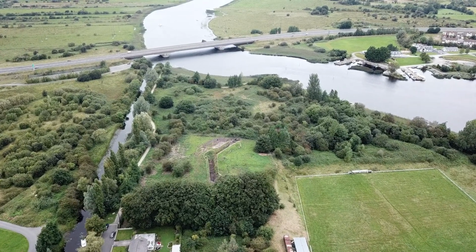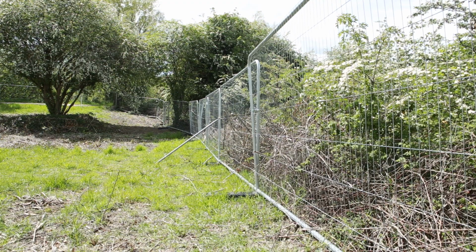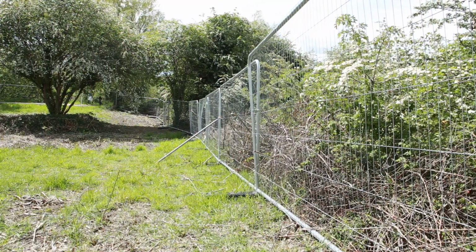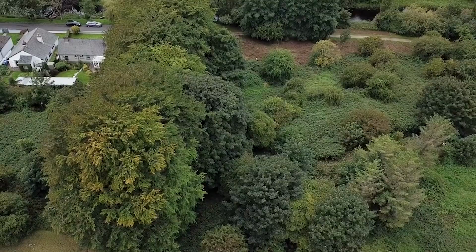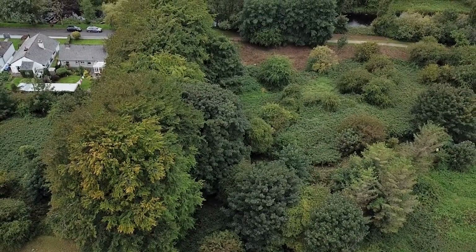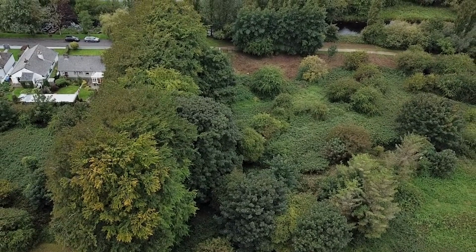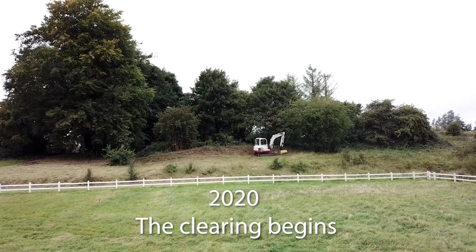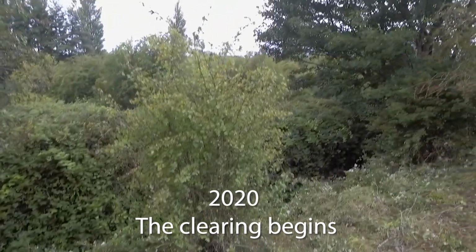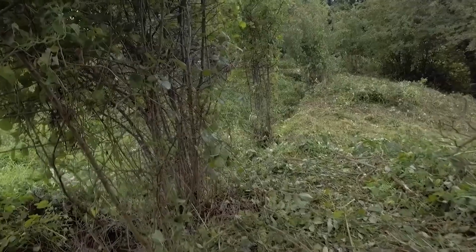In 2020, a local Athlone committee called the No. 1 Gun Battery Heritage Group began the long physical process of uncovering and preserving the last surviving gun battery of 8 that were originally built over 2 centuries ago in 1805 to defend against a possible invasion. Starting in 2020, they managed to cut back the dense vegetation and uncovered the battery.